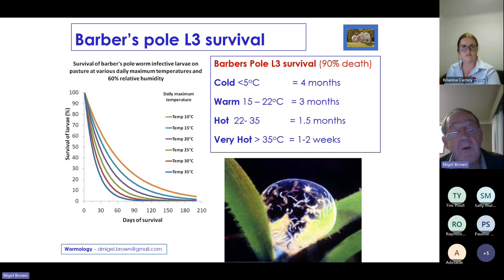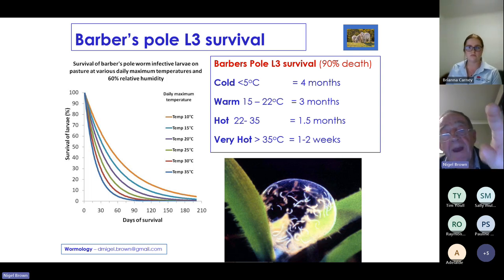And the little diagram on the left is for the technically minded to show that there is a bit of variation. It's not a straight line decay. That little photo in the bottom corner is actually a drop of dew showing little L3 larvae on the grass. And you can imagine that if the larvae are in that dew, as that dew evaporates, some of those larvae are going to die if they're not eaten.